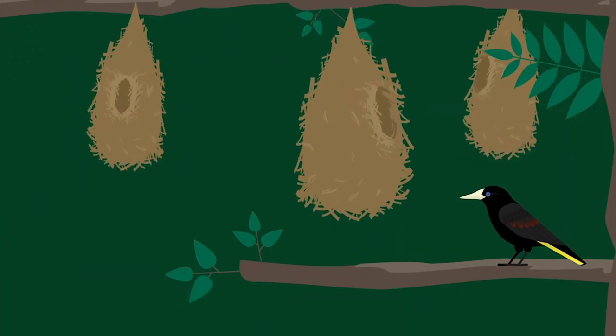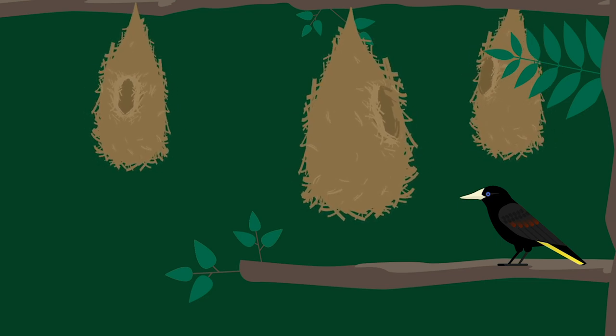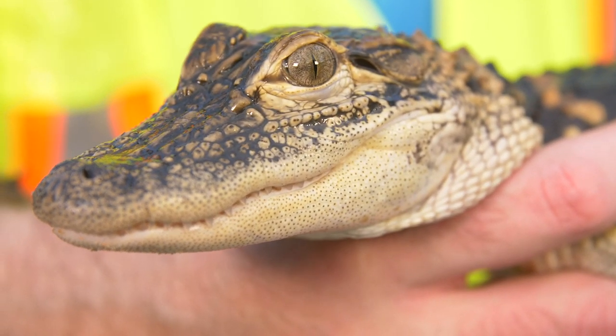The oropendola weaves a large teardrop-shaped nest that dangles from tree branches, safe above the heads of any predators. Speaking of predators, I want to introduce you to one more friend. This is Brutus, the North American alligator.